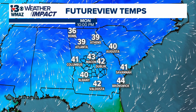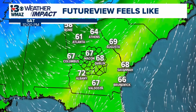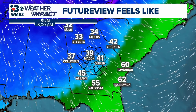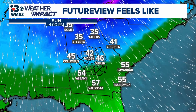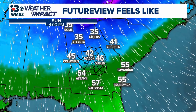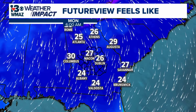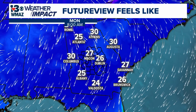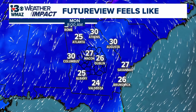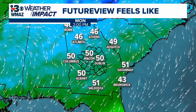But of course, we know about wind chill. We know that the forecast tomorrow is going to be breezy, so that's going to lower our feels-like temperatures by a lot tomorrow. So wind chill values tomorrow morning should be into the upper 30s, could be into the 40s by 4 o'clock in the afternoon. And then once we get into the overnight, feels-like temperature should be into the mid-20s. So it's going to feel mighty cold, especially in the upcoming overnights. So it's time to bring out those coats, because I know for sure we haven't been using them much in the winter time.